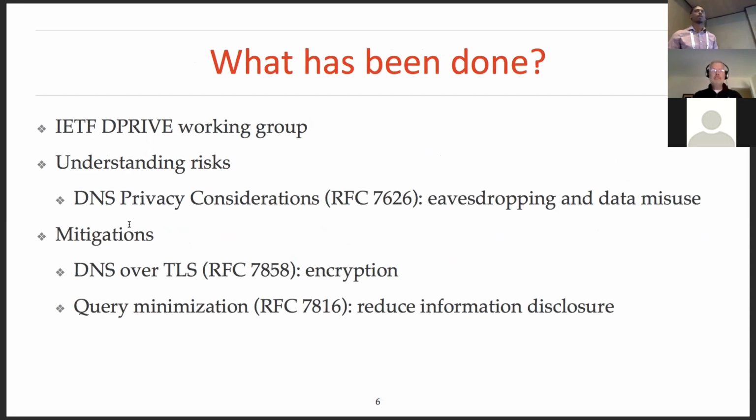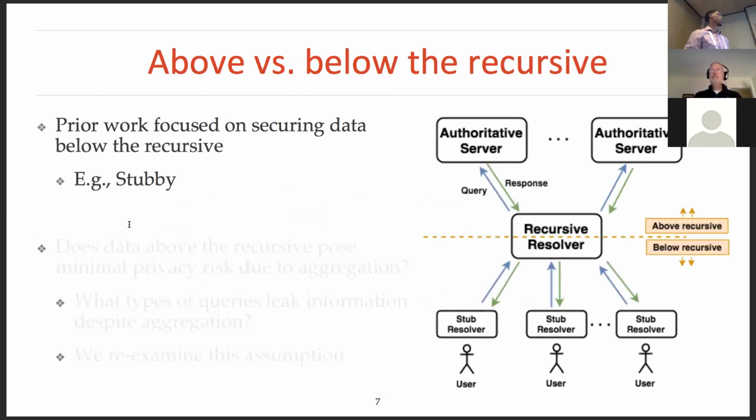So, a quick overview of previous work. A lot of work has been done into both understanding the risks and proposing mitigation mechanisms such as DNS over TLS and query minimization. But the main point I want to make is that most prior work in terms of deployment has focused on DNS data below the recursive. And by below the recursive, I'm referring to traffic that goes from a stub to a recursive. And we use the term above the recursive to refer to traffic that goes from recursive resolver to authoritative server.